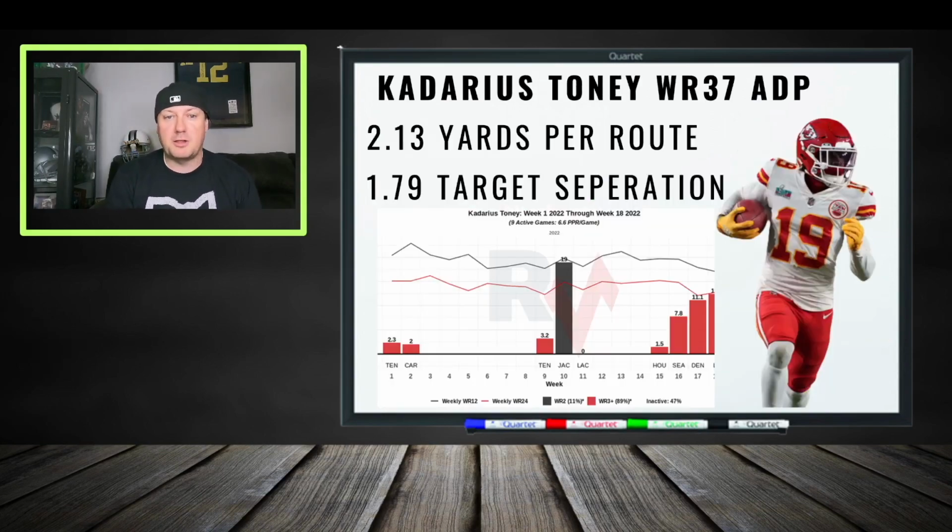Going on to the next player, Kadarius Toney. He is wide receiver 37 in Underdog ADP right now. 2.13 yards per route last year, 1.79 target separation per player profile. So there are some good things in the numbers if you really dig in there. Also, things started to ramp up at the tail end of the season too. If you look at the chart there in the production, that might come into play this season as we get a full offseason with the team.